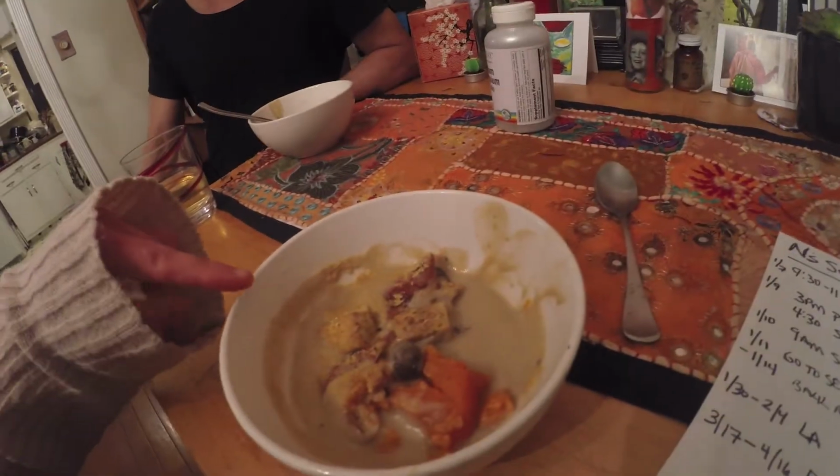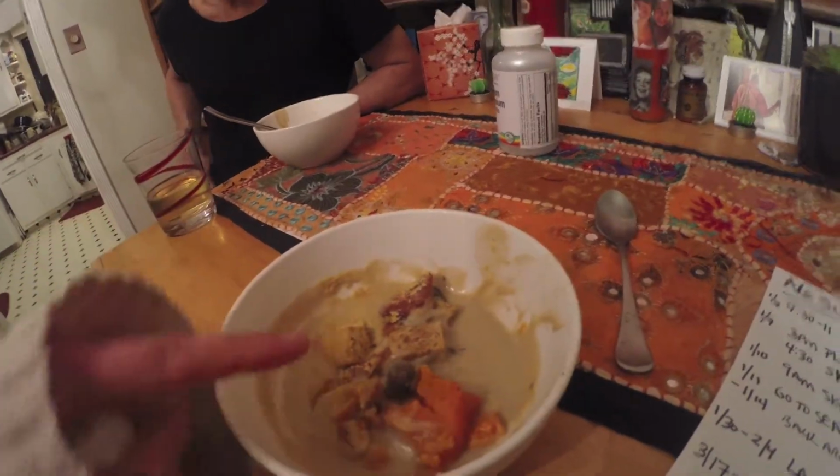I have to show you what he made again because it's so nice. It's cauliflower soup with tofu croutons, mushrooms, and sweet potato. And you're such a crispy mushroom. Crispy!